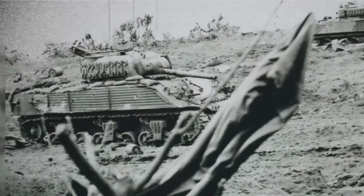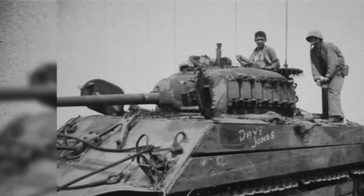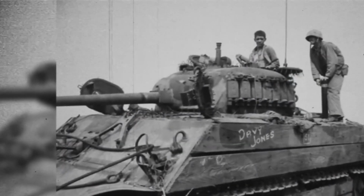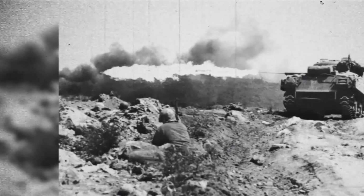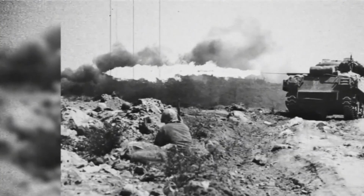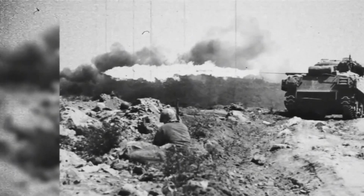Smoke poured from interconnected tunnels. Secondary explosions erupted as stored ammunition cooked off from the heat. The entire complex was compromised. Marines advanced and secured the position without additional casualties. That single mission took 11 minutes and used 60 gallons of fuel.